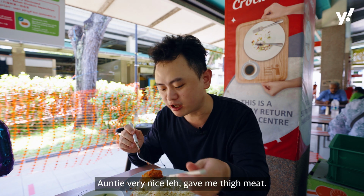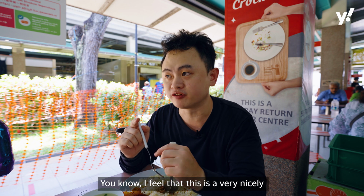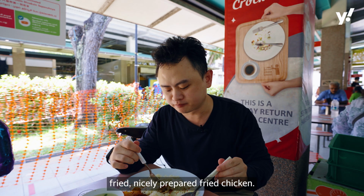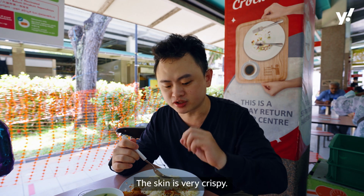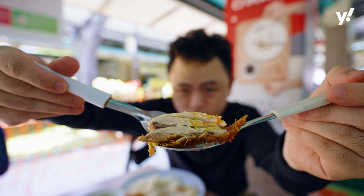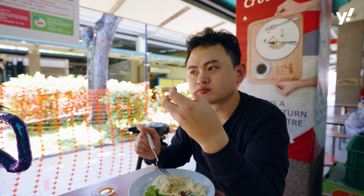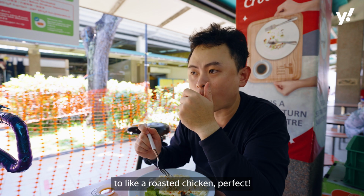Auntie very nice, give me thigh meat. I feel that this is a very nicely fried, nicely prepared fried chicken. Meat is nice and moist. The skin is very crispy. It retains the crispiness of fried chicken and has that juiciness and the texture that's similar to a roasted chicken. Perfect.